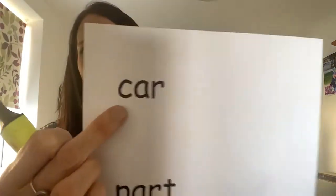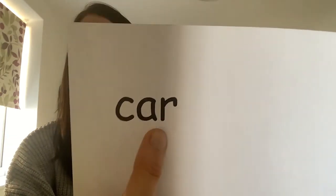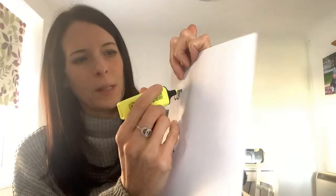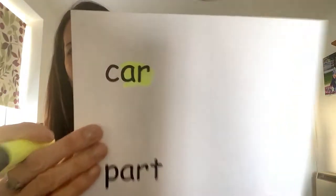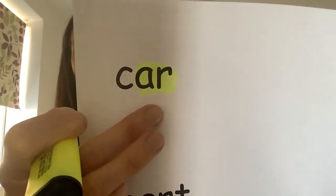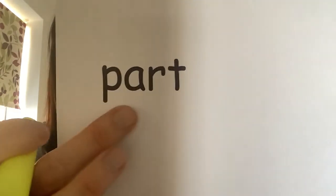Right, so have a look and see if you can find this word on your sheet. And see if you can find the sound ah. So an a and a r together. When you found it, highlight it or put a line underneath. And then we'll have a go at reading it together. Are you ready? K-A-R, car. Well done. Super.